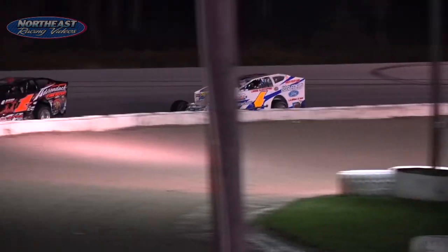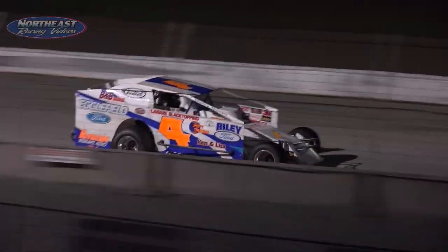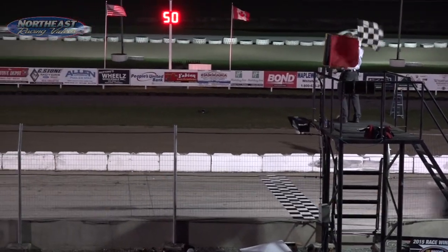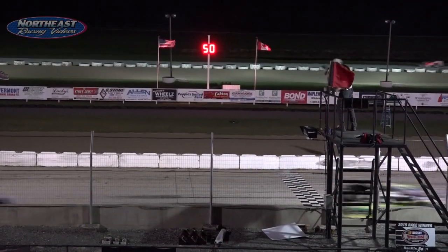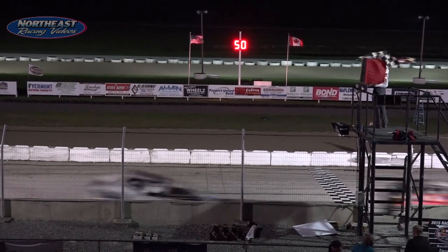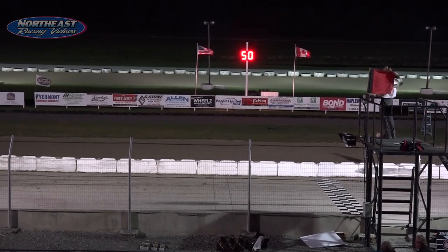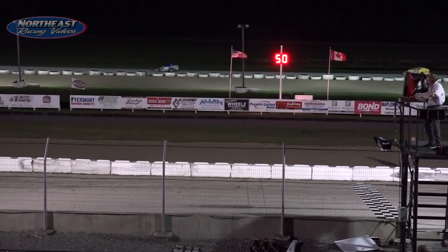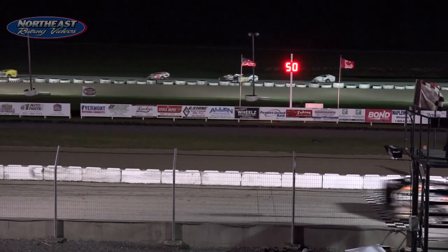Off of turn number four, it's all Leon Gagno. Dominates here in feature number two. VQ2 will come home second. Third will go to Billy Lusher. Fourth is Ron Proctor. So Billy Lusher actually fourth, Ron Proctor in fifth.